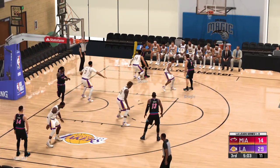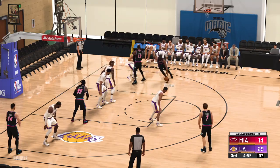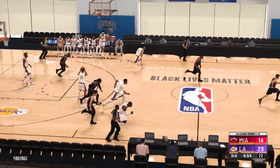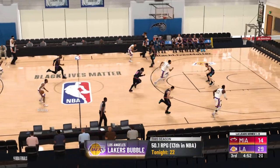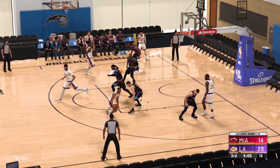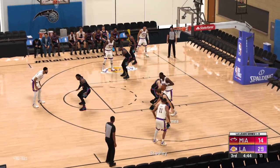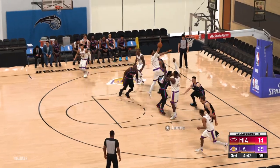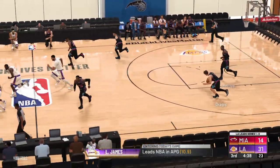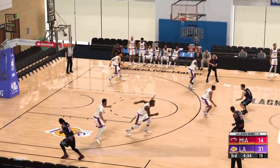Dragic, the pass to Butler. Dwight Howard grabs the board. Howard's got his sixth rebound on the night. Bradley against Dragic. Bradley passes to LeBron. Loads it up for Davis. An emphatic alley-oop jam. And when AD takes off from the ground for alley-oops like this one, it really demoralizes the opponent.